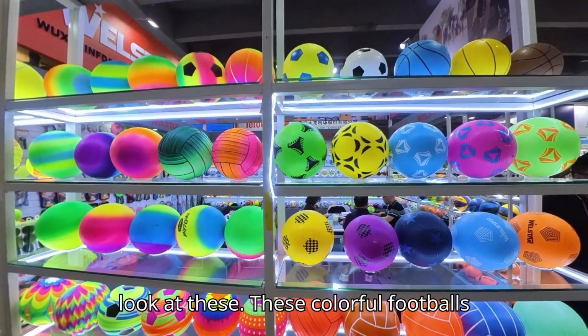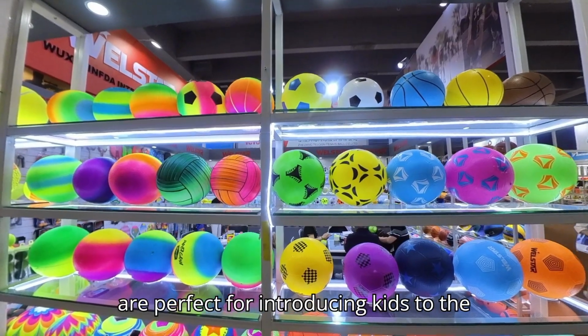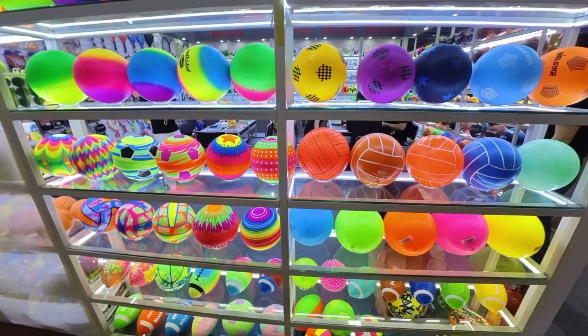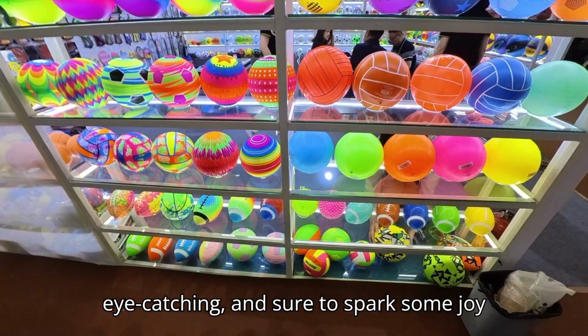And look at these. These colorful footballs are perfect for introducing kids to the beautiful game. They're lightweight, eye-catching, and sure to spark some joy on the field.